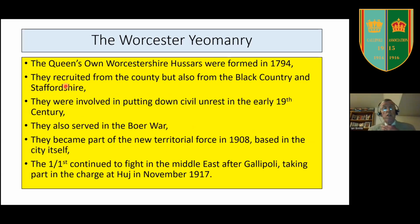The Yeomanry, of course, date back to 1794. They were volunteers. Queen's Own Worcestershire Hussars. They were recruited from the county, but again also from the Black Country and as far away as Staffordshire.